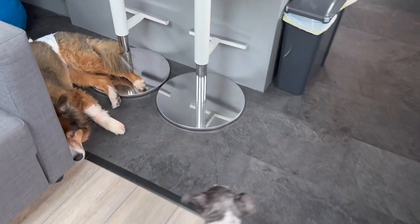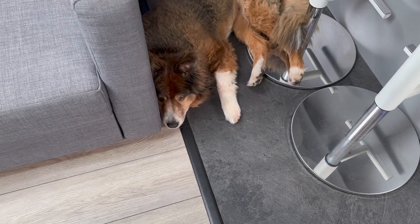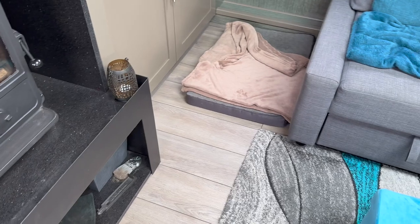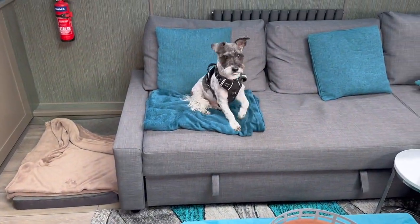And this is pretty much what Whaly does when we move. Hi, Whaly. Either there, he likes it there, or his little bed over there. And that's Buster's little bed for when he comes to stay.